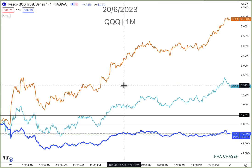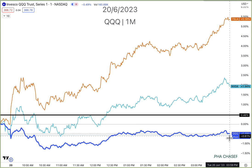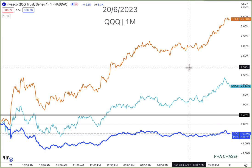So if you put all these in a graph and you just look at how you did on the day, the Nasdaq's dropping, okay? The SOX is dropping. Tesla's up 5%, NVIDIA's up 1.9%. They're your leaders. Whether you want them to be your leaders or you want something else to be your leaders doesn't really matter, right? These are our leaders.